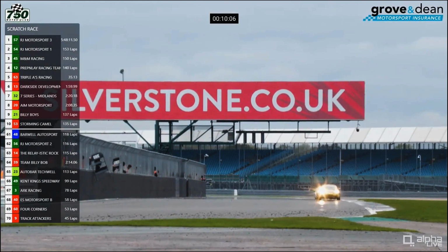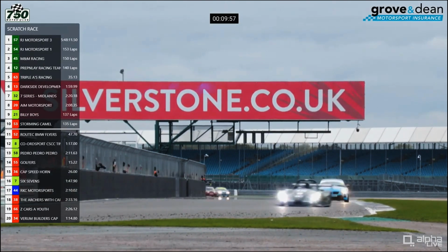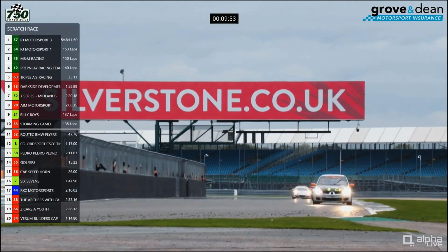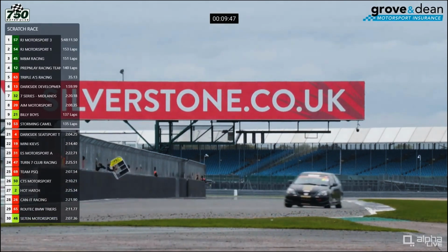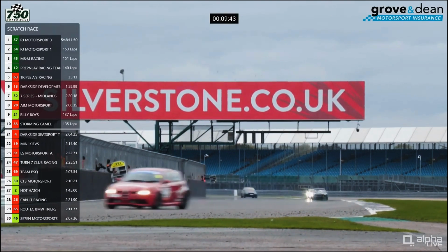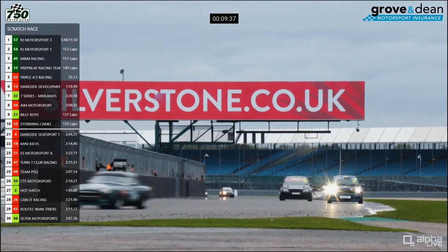Now I've noticed that the 7 Series Midlands car are now just 20 seconds behind Darkside Developments. And they're gaining at 5 seconds a lap. Does that mean the Golf is not particularly happy? Or is it just as a result of that pit stop to put Scott Parkin back out again? Let's see what the next lap brings and see if the gap continues to come down. But if it keeps coming down at 5 seconds a lap for the next 10 minutes, then we're in for a grandstand finish.